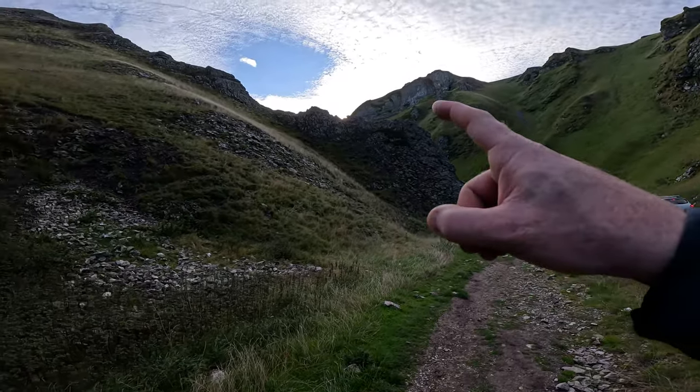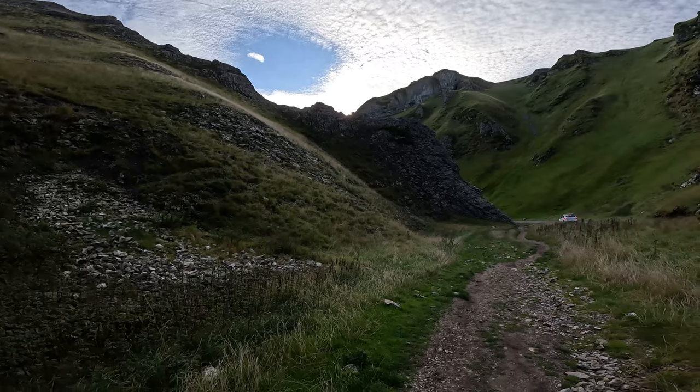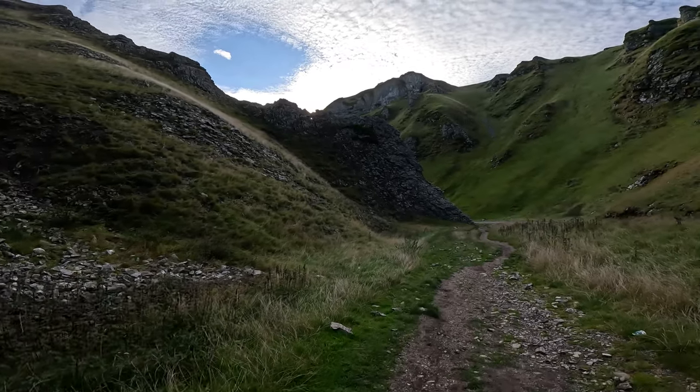That's Devil's Elbow from the other side. See why it's called an elbow? It's quite a little scramble if you're into your scrambling.